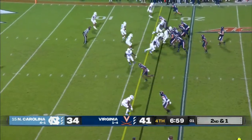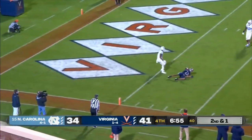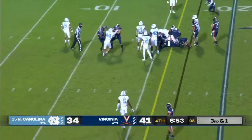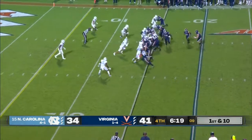Virginia trying to find the end zone again. And the quarterback will throw. And it's going to be in block. This drive right here is a little bit over 6 minutes. And another very impressive drive to this point for the Cavaliers.